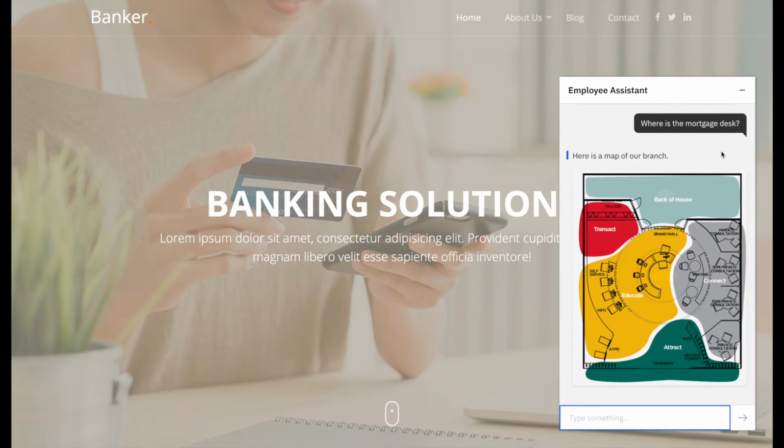Employees can ask simple FAQ questions such as this, and Watson is able to understand the intent of the question and can display the answer in terms of text or images. Seems pretty simple. We can answer those FAQs. Let's step up the functionality a little bit.